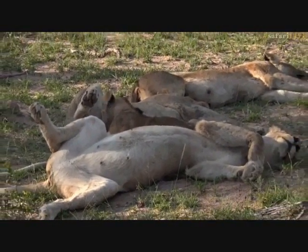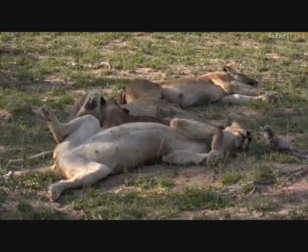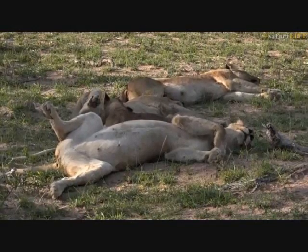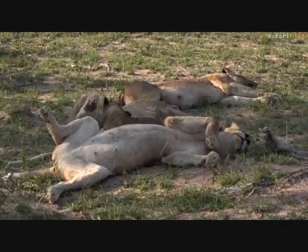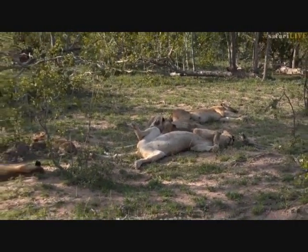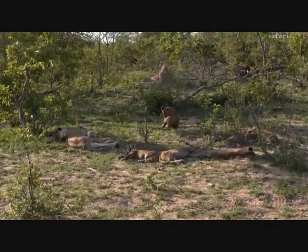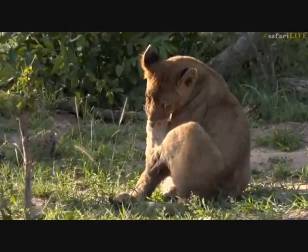She was always the first one to go into stalking mode. Remember, we had that incredible sighting of her chasing around that big giraffe bull. That was really entertaining. And I'm still waiting for the day that the Nkuhumas take down a fully grown giraffe. I reckon with all the girls that are now in this pride, and hopefully these young cubs do make it to adulthood, I think that it would be a very, very strong pride.